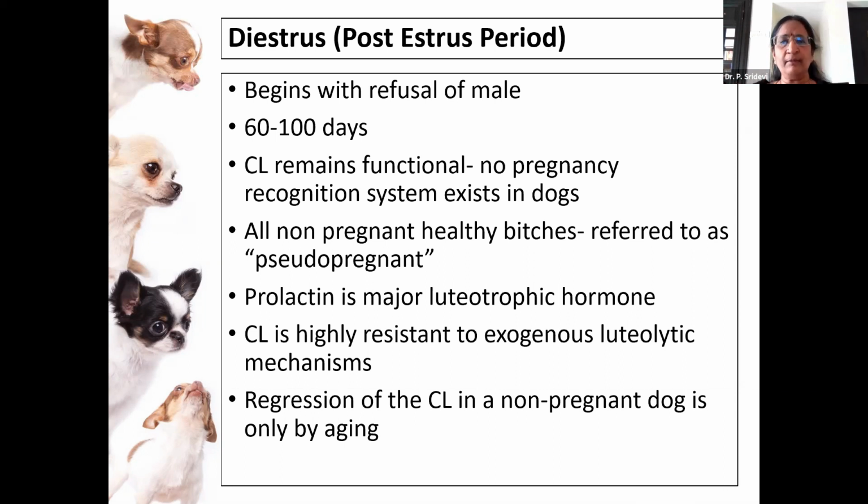And the corpus luteum remains functional. There is no pregnancy recognition system at all. All the non-pregnant dogs which are entering into the diestrus stage of the cycle, we call them pseudo-pregnant. So pseudo-pregnancy is not a disease condition. The term pseudo-pregnancy does not refer to any disease condition. All non-pregnant dogs which are in the diestrous stage of the cycle, we refer to them as pseudo-pregnant.